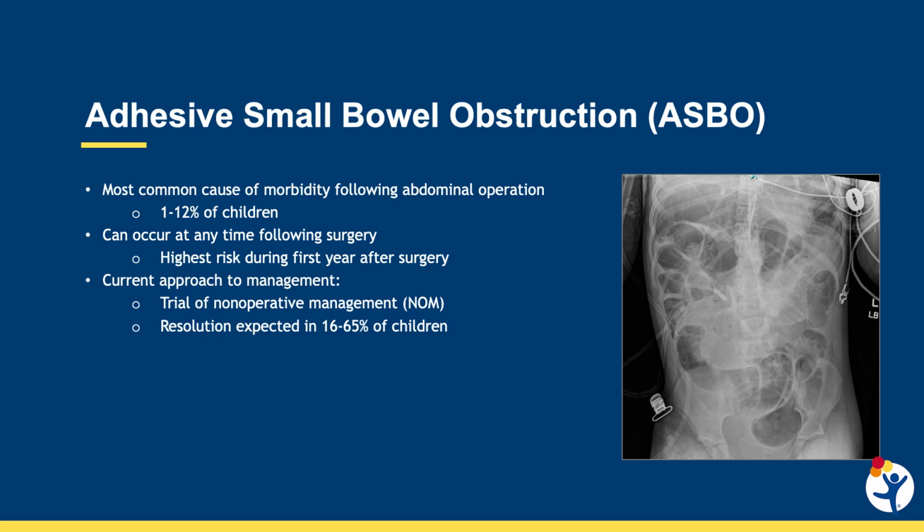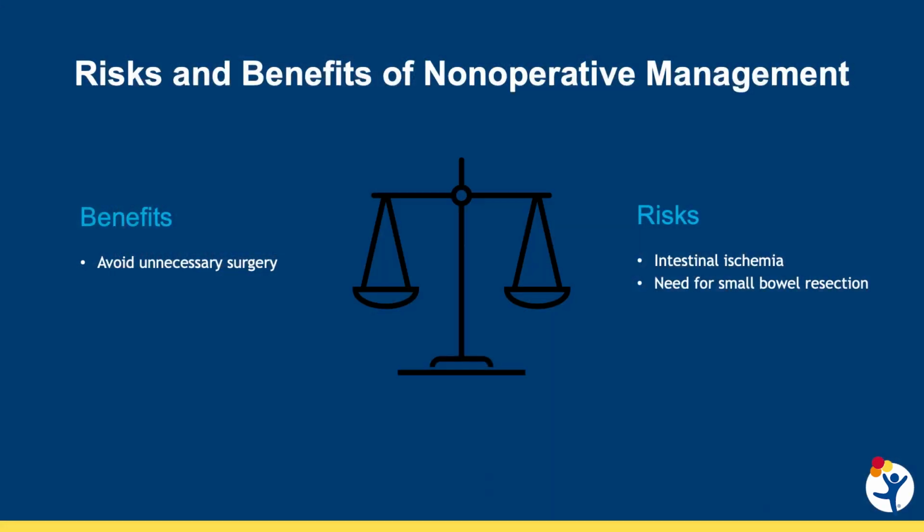The published literature reports that between 16 and 65% of children with bowel obstructions will resolve without surgery. When employing a non-operative management strategy for pediatric bowel obstructions, surgeons must balance the risks and benefits of early surgery versus observation. The benefit of a non-operative approach includes avoiding unnecessary surgery. However, if a bowel obstruction is not going to resolve on its own and surgery is delayed, the patient can develop intestinal ischemia, which requires small bowel resection.